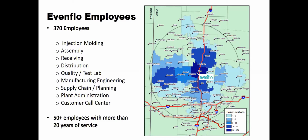And then lastly, we also have a customer call center on site. So if you've purchased an Evenflo product and you have questions or would like some more information or need to get some info on installation, our folks at our call center will be able to help you out. Just to highlight too, in terms of longevity and dedication with our operation, we've got over 50 employees with 20 years of service or more. So very proud to have a solid foundation of folks that help run our operation.